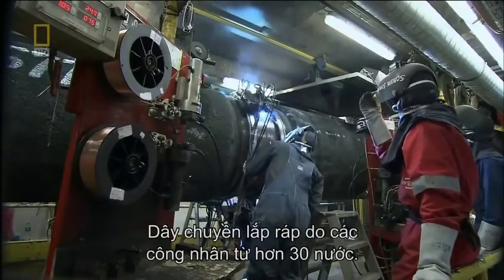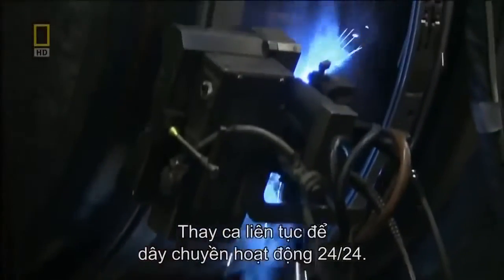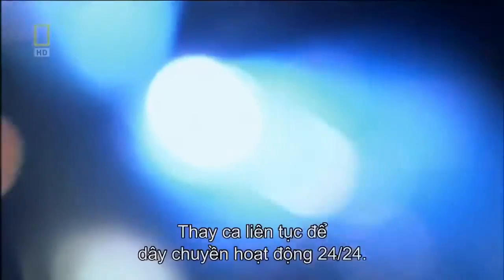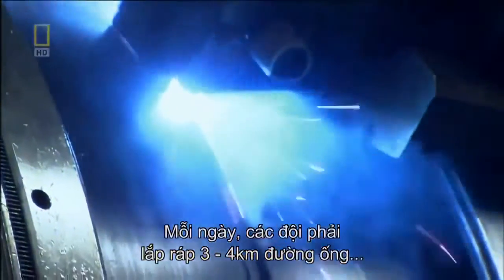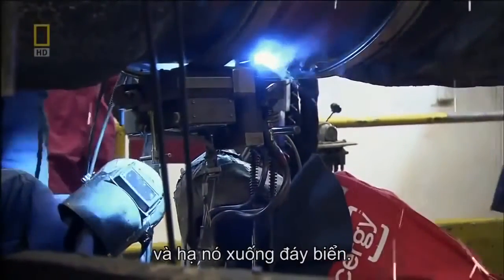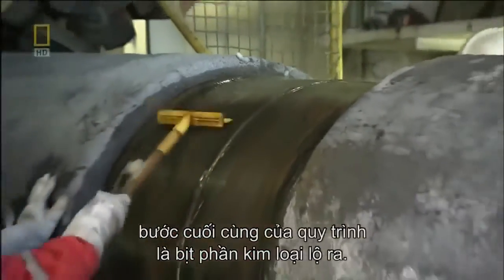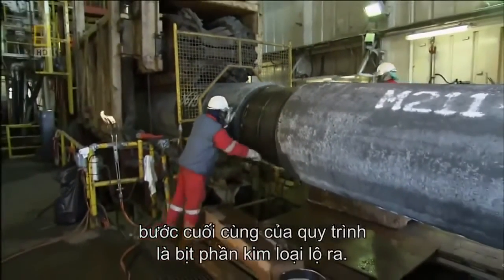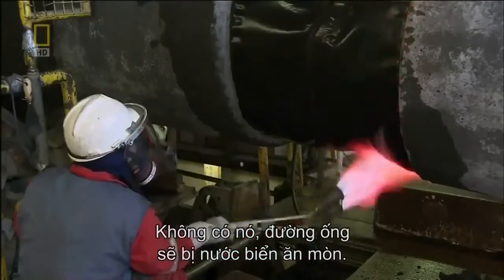The assembly line is manned by industrial workers from over 30 countries. Shifts work around the clock to keep the assembly moving 24 hours a day. Each day, the teams have to assemble 3 to 4 kilometers of pipeline and drop it to the sea floor. After the welding stations have linked the pipe, the final step of the operation is to seal the exposed metal. It's covered in a protective heat-shrunk plastic. Without this, the steel pipe would corrode in the seawater.